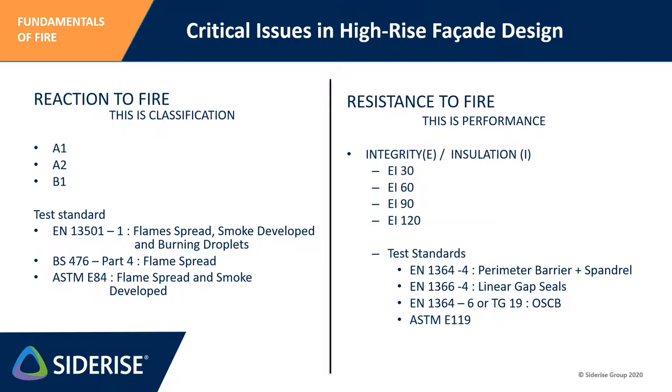which we all are starting to use, these standards, to classify the materials, where all manufacturers are evaluating the product to get the right classification. 13501 is a combination of tests that are used, and the final classification we get is A1 or A2 or B1. And when we are talking about A1 particularly, it is classified as non-combustible.